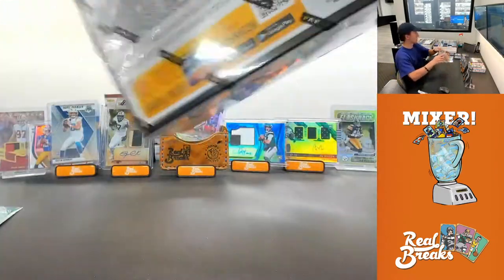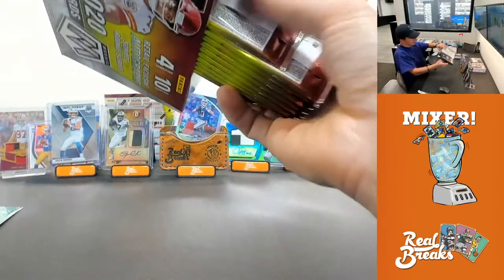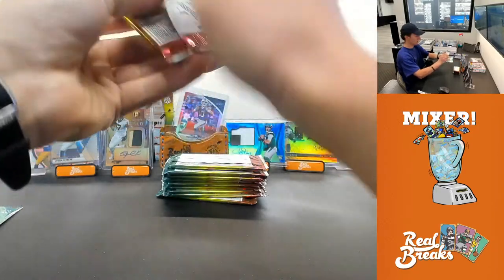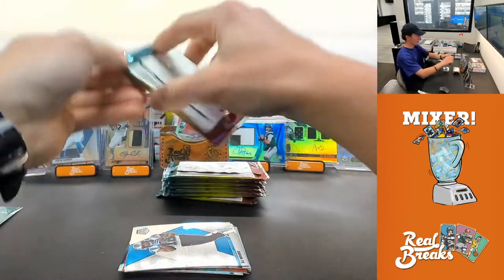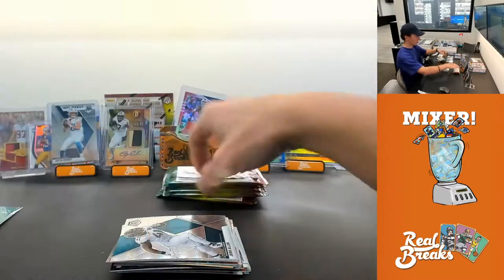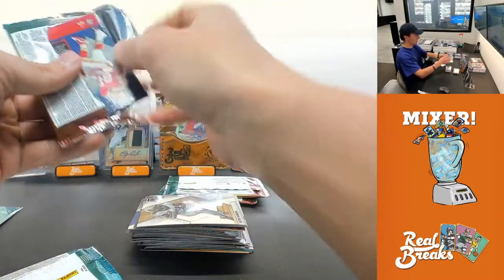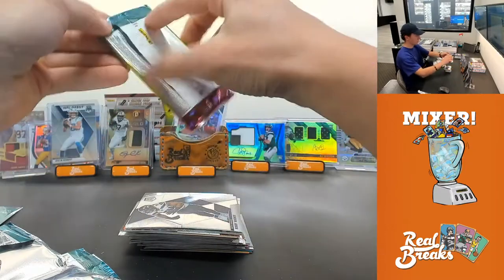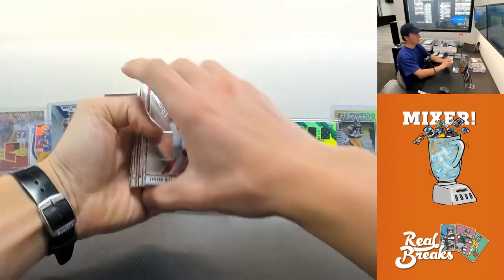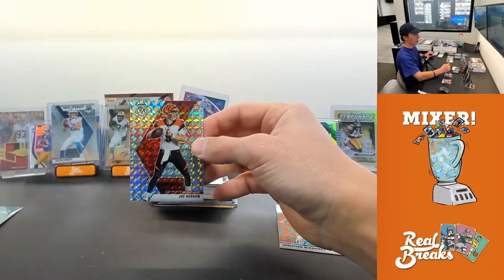All right, I'll dig into our mega box. Looking for the green reactives here. Reactive green, technically. That's a name I know I like up there. Packers are Christian McCaffrey. And, oh, baby. How about a Joe Burrow Prism Mosaic?